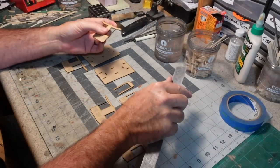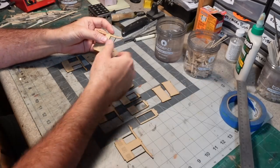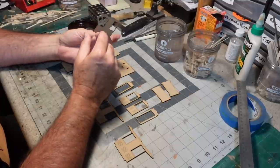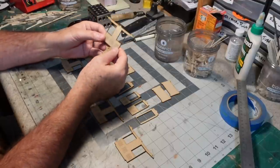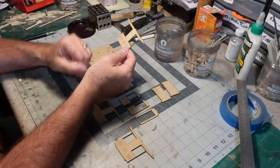Let's take a look at the parts. Now I've cut all these pieces out of some 1/16th of an inch thick MDF, which I thought would be a good, strong material for these main walls because there's some thin pieces here, and the grain would be going in multiple directions, and they're all going to be painted. None of it's raw wood. These are going to be painted white.